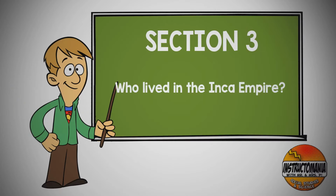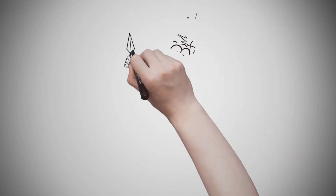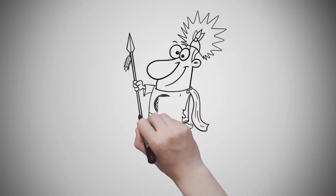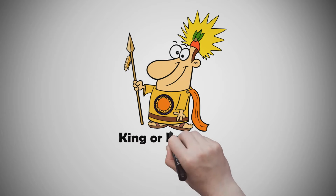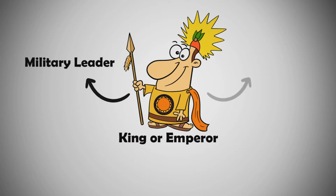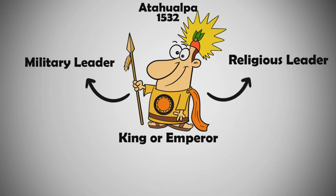Section 3. Who lived in the Inca Empire? The Incas kept their society under control by managing the lives of their population. The Inca king or emperor was the military and religious leader. Atahualpa was the leader of the Inca in 1532 when the Spanish conquistador Pizarro arrived in modern Peru.